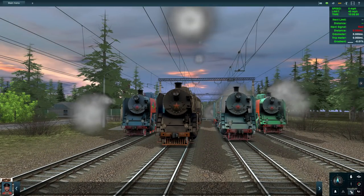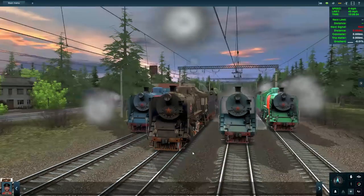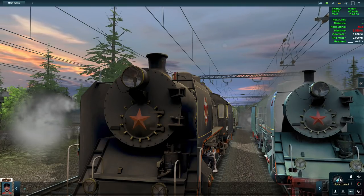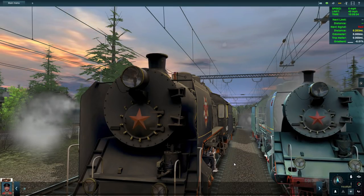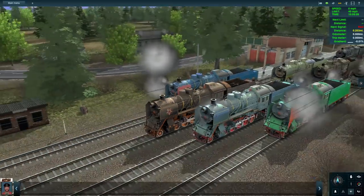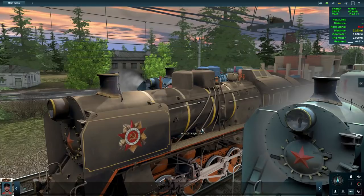Headlights do not seem to work on any of these trains. As you can see, I'm pressing the headlights right now. What I'm going to do is try and move this train forward just a smidge. No, nothing on the headlights. I was just going to move it forward to see if it picks up anything on the headlights, but it doesn't. Okay, so there we go. Headlights do not work on this train.